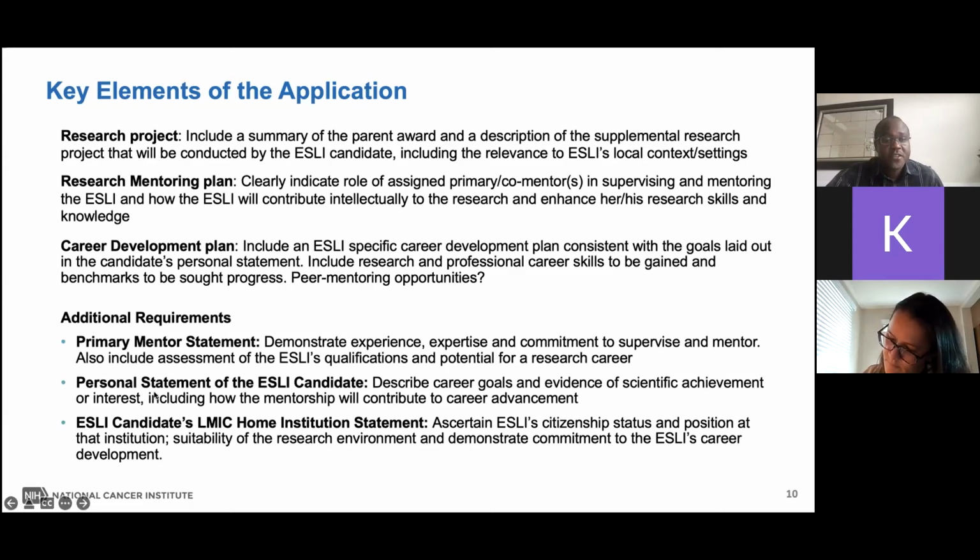We would expect a personal statement from the ESL, the early career LMIC investigator themselves. That statement is coming from them, and they need to articulate what their career goals are, because those are the career goals that you'll be using in designing your research and your mentoring plan to make sure that you capture their own interests. So you can see why it is important, as you are applying, to have already identified the candidate, so that you are doing this together. You are helping them write their personal statements, but they are also helping you write the application by making sure there's a very clear alignment of their goals and whatever you're proposing to mentor them on, and that you are all in agreement that the mentoring plan is good for them.